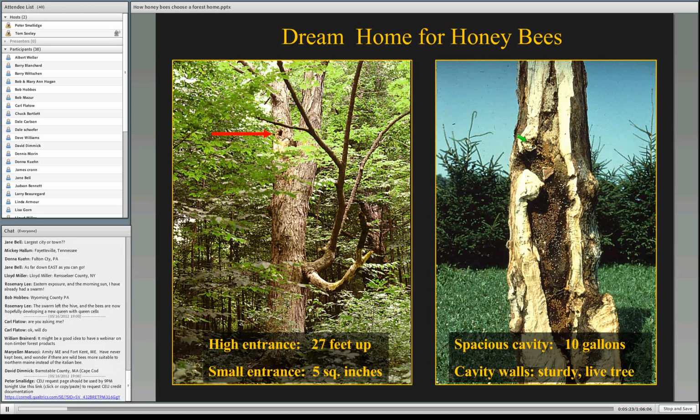And I think you can see this is a rather unusual set of traits. You've got a live tree that has a large rotted cavity in the middle of it, and even though that cavity is large, it's accessed just through a relatively small knothole, and furthermore, that knothole is high off the ground. It's an unusual combination of traits, but that's what the bees want, and that's what's important to them. And in fact, that's not all that's important to them.